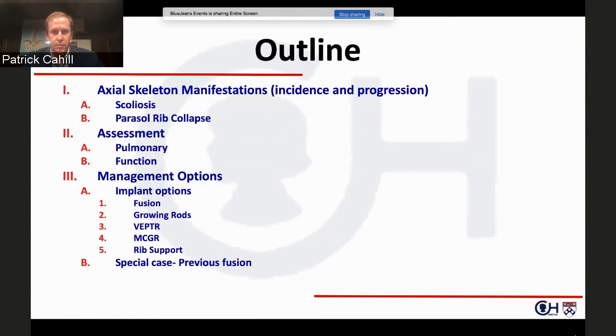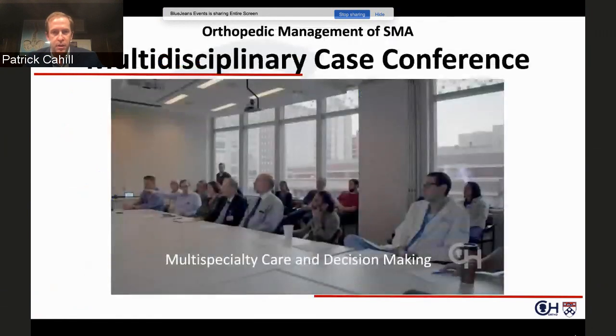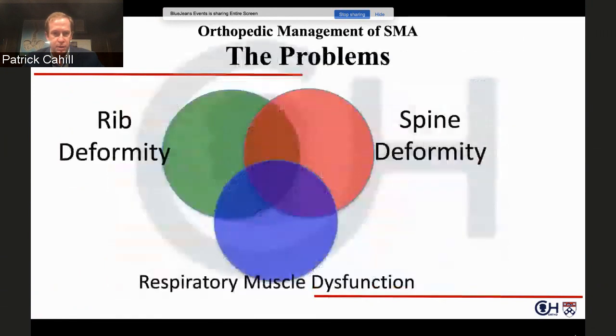So we'll talk really about the axial skeleton manifestations and treatment and assessment during this part of the talk. But I would be remiss to say that we are working alone, and as my two previous co-presenters have mentioned, this is really a multidisciplinary approach to this complex disease and this complex array of patients.